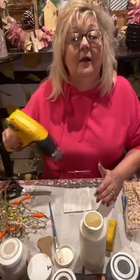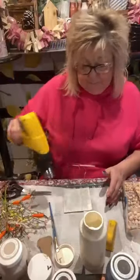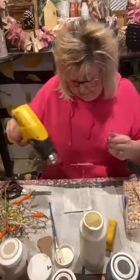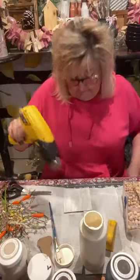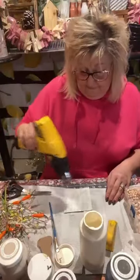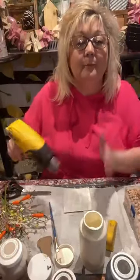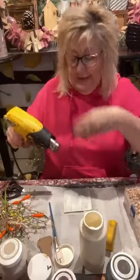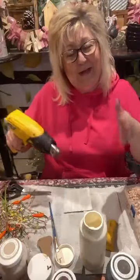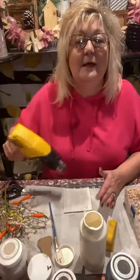Hi Lori, hi Karen. So what we're making today, we're making a bunny hutch. Kinda, sorta. So thank you all for coming on and joining me. And I did a boo-boo. I actually put my napkin on before I should have painted it white. So I just flipped it over and I painted it white.